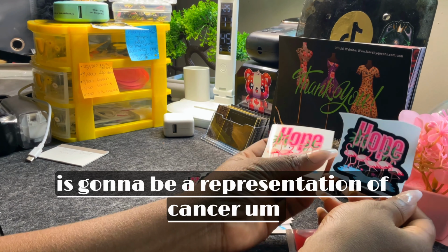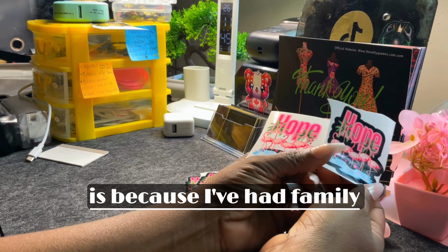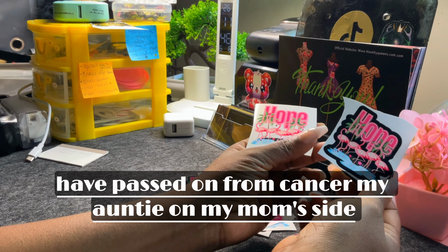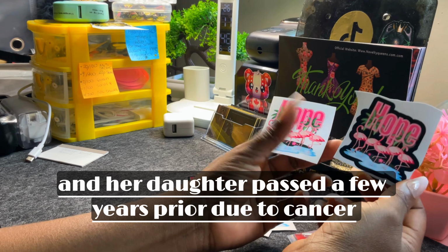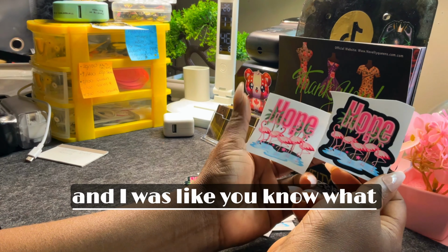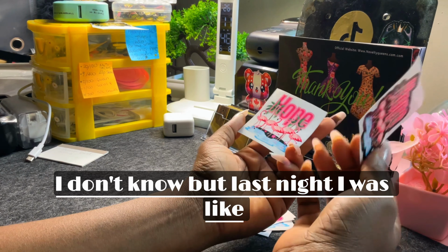This collection is gonna be a representation of cancer, for those that have beaten cancer and for those that are fighting cancer. The reason is because I've had family and friends who have passed on from cancer. A lot of my aunties have passed on from cancer. My auntie on my mom's side passed away a couple of years back because of COVID, and her daughter passed a few years prior due to cancer. I was thinking about that last night, and I was like, you know what, I want to do something. I don't know if that's why I've been feeling pink for the past few days, but last night I wanted to do a collection in celebration of that.